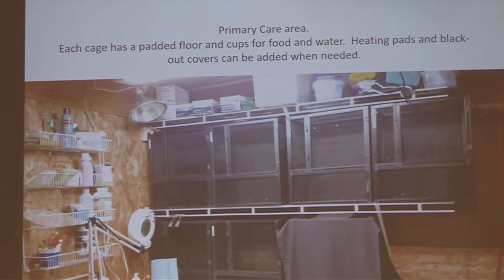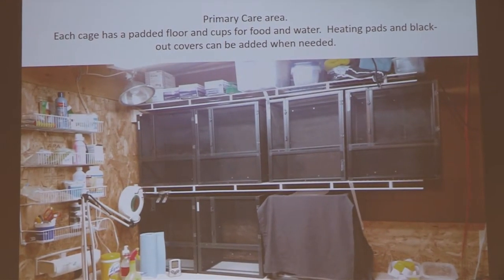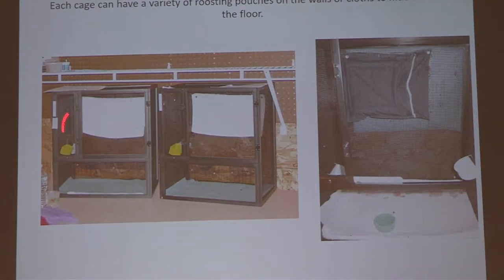Next one. So we grew from there to a large space with lots of cages. We now have 30-some cages, and each cage has in it, depending on the species, all of the things that bats like to hide in. Some like hiding underneath a cloth, some like hiding in a pocket. They all have heating pads on the back so we can keep them warm if we need to. They all have food and water dishes. This is like the luxury.